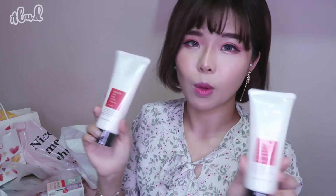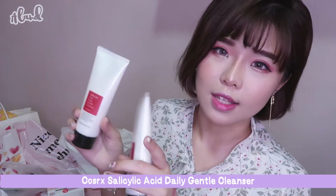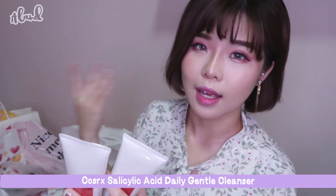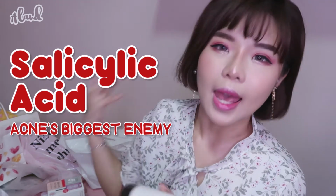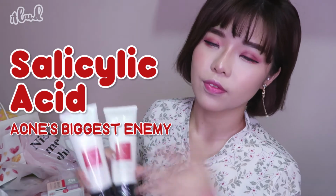The next 2 products that I picked up are actually this. This is not 1 for 1, I picked up 2. This is the Salicylic Acid Daily Gentle Cleanser, and I'm so into salicylic cleansers. I love cleansers which are gentle but also contain salicylic acid to help combat all the oil and all the acne that may come out. Tea tree, salicylic, I love those things for cleansing.